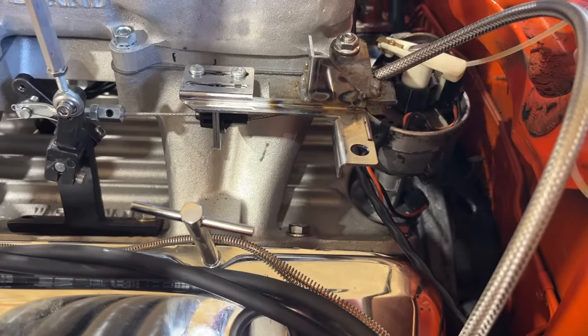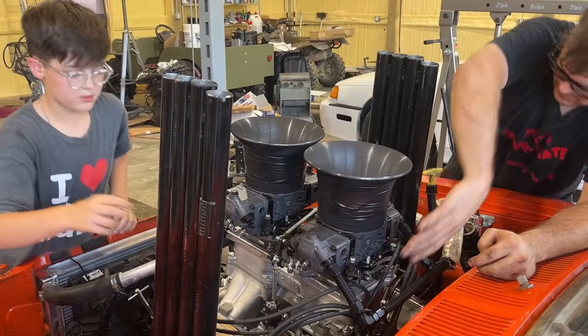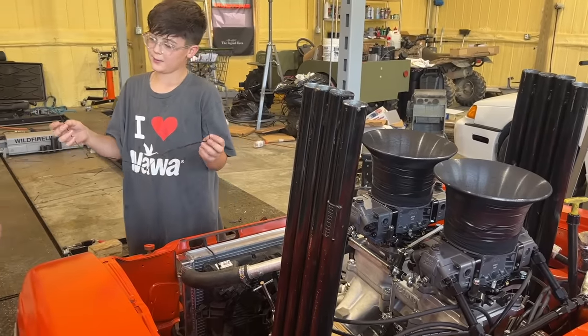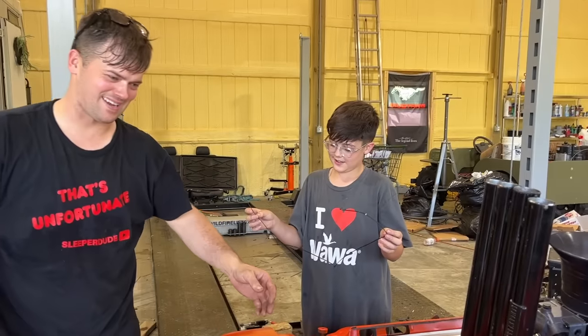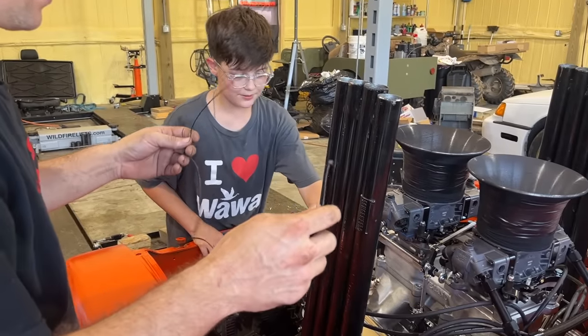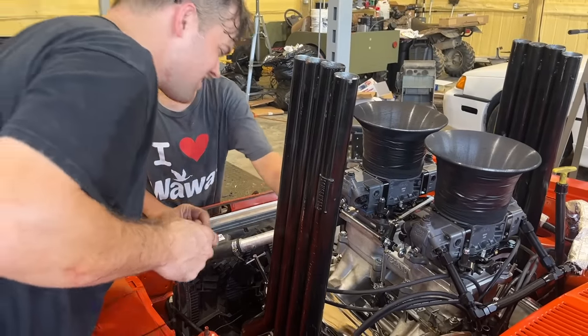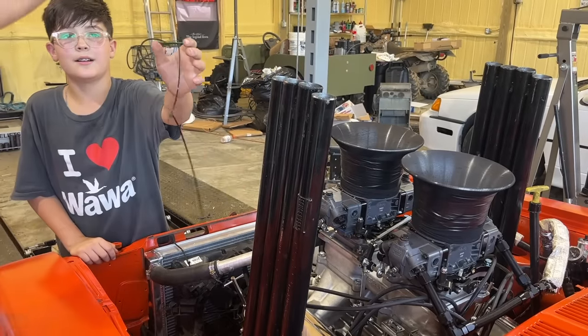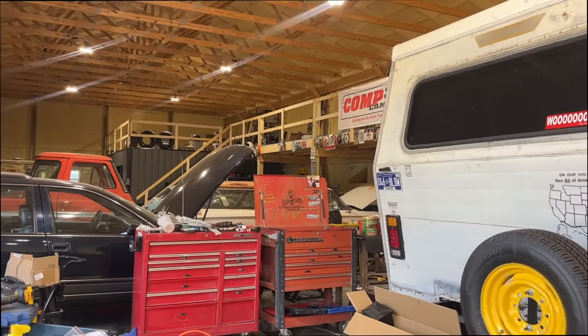Please do. I don't know whose idea it was to get these obnoxious headers. Who was that? Can you tell them? Oh, I got this masterpiece. You got this masterpiece? What is the plan here, buddy? Like, wrap it around here, here, and there. And then, yeah, like that. We'll save this for another time.